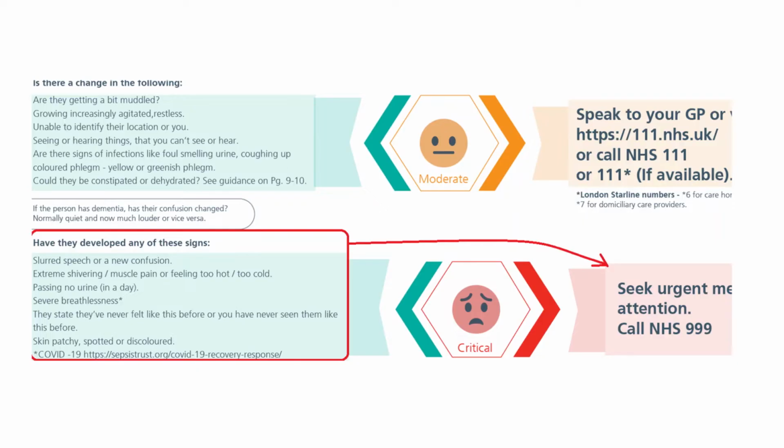And of course, then there are the next signs where we could go into a critical picture for that someone. Then you have to ask the question, could this be sepsis? Is there slurred speech? Is there severe pain, no urine, severe breathlessness? Maybe they haven't passed any urine in a day, or they have that awful feeling, a feeling of doom, or their skin is patchy or mottled. So the guide tells you all those things that you might need to look out for, and then the actions and the traffic light system of what you might need to do.